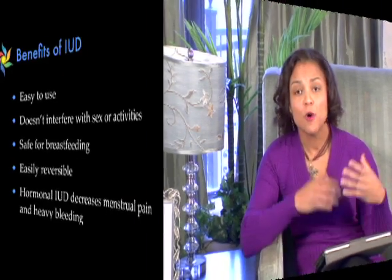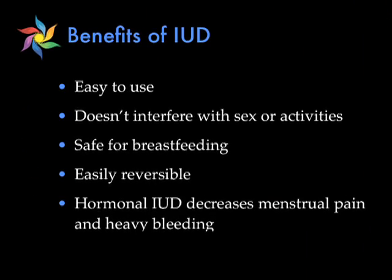The IUD has many benefits, and the most important one is that it's so easy to use. Once your provider puts it in, you don't have to worry about taking a pill every day or coming in to the doctor's office for a shot or any other type of intervention. It also doesn't interfere with sex or other activities. Once it's in, you don't even know it's there.